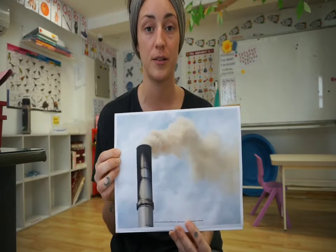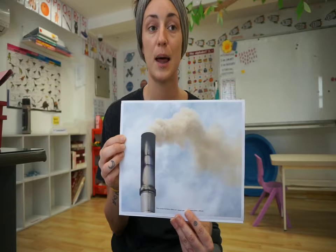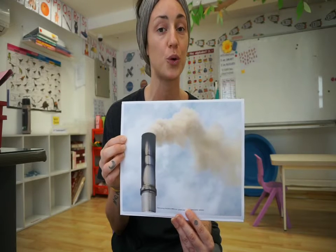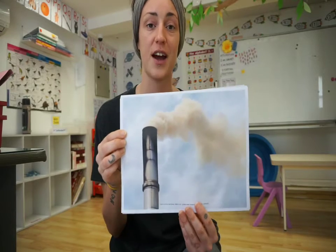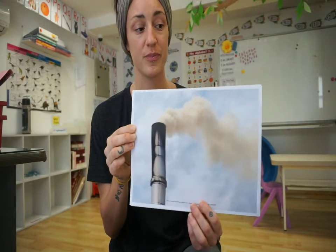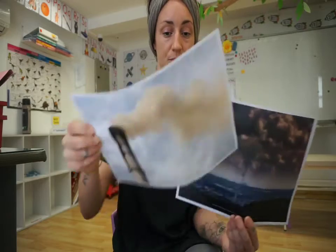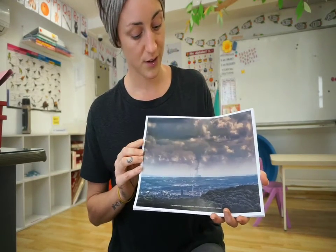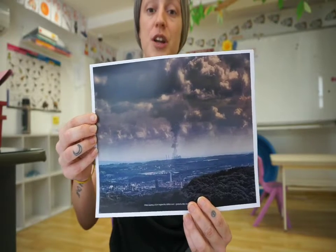This one is pollution. So pollution comes from cars and buses and trains and all types of transport. It also comes from factories. This one is a factory. And as you can see, it looks like smoke, right? And that is not good for us, and it's not good for the planet. Here's another image of the pollution. As you can see, the sky is not so beautiful and blue. It looks sad and grey because a lot of pollution is coming from the city.